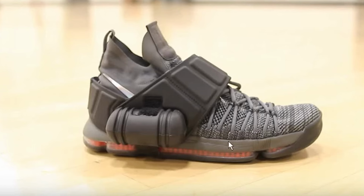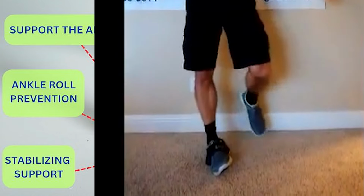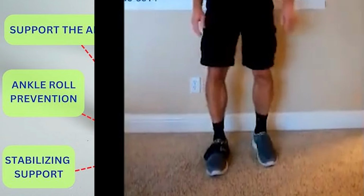So if your problem is not the drop foot, but just a weak, rotated-in foot, that's a slightly different problem. But this might be a solid option, but the braces that I recommend here may be a good combination with this, or you might not need this at all. Something worth considering if your foot rolls in.